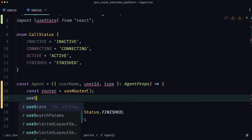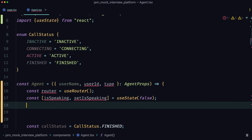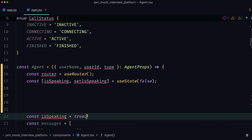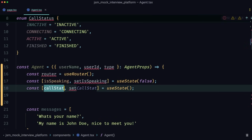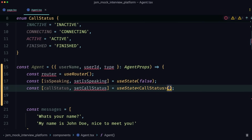We can create the first use state snippet and call it is speaking and set is speaking. At the start, set to false. Then we can have the call status, which will not just be a single static variable. Instead, it'll be a state, same like is speaking. So let me create a new use state snippet, and let me call it call status, set call status of a type call status at the start equal to call status dot inactive.